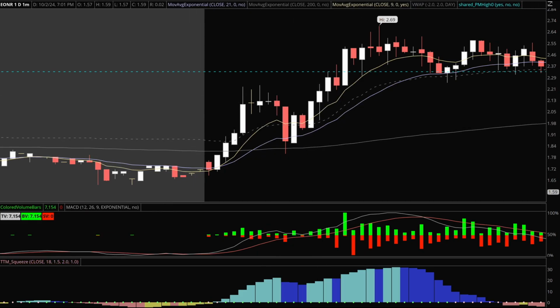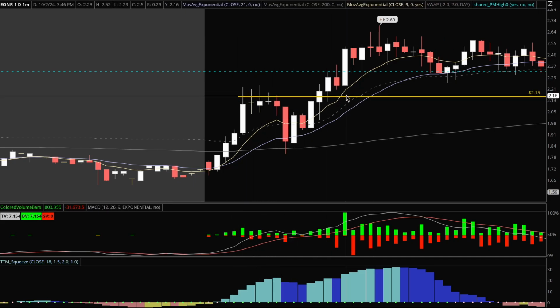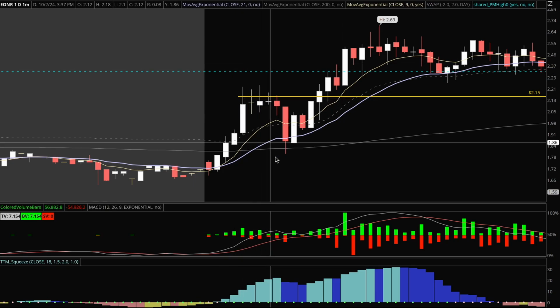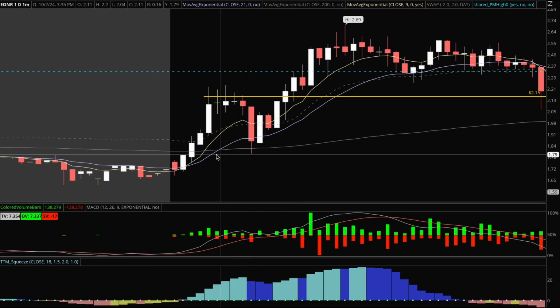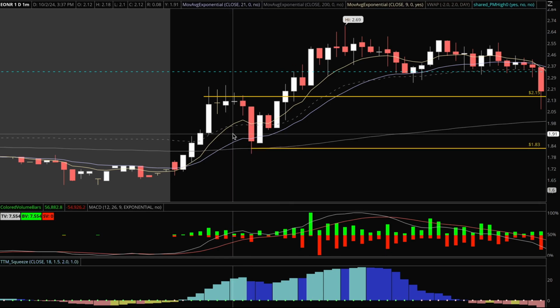And so what I did is I had a resistance level set right here at 215, I believe, 215 right here. And I was waiting to see 215 because I know these candles didn't make it above 215. The wicks did, but we closed below. So 215 was a good average to keep in mind. And we don't go below our 200 EMA, which is right here, this gray line. So I know, okay, our support would be technically around right here at $1.83.